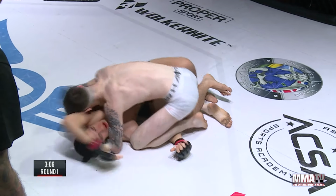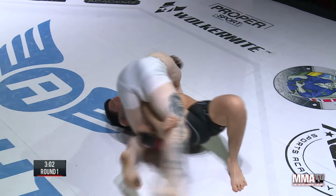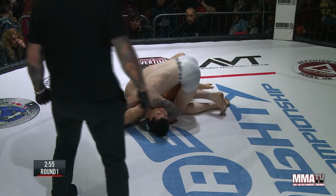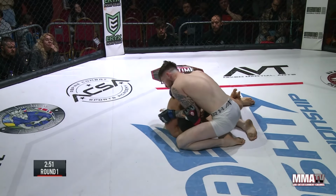Also, he tries to pull his leg over for a funk roll. And, of course, that knee on the arm as well. Oh, that's a lot of pressure. You can tell that Bowe's in a lot of discomfort. Oh! That could be tight. Not yet. It looked uncomfortable. It looked very uncomfortable there for Bowe.